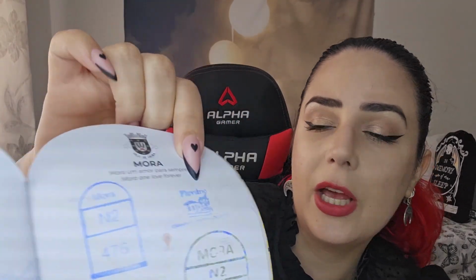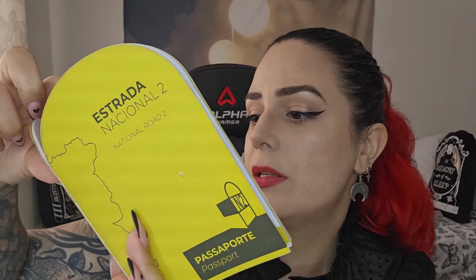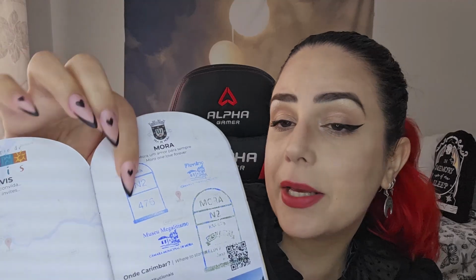So in Mora, we got the first stamp in the Fluviário, and then we got a stamp on the restaurant we ate, and another stamp on the megalithic museum. So we will get there. So the Fluviário is really cool and definitely worth visiting, especially as families, but overall anyone who is curious and likes to see biodiversity, it's a great museum to visit.